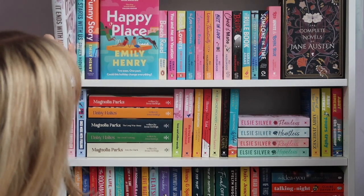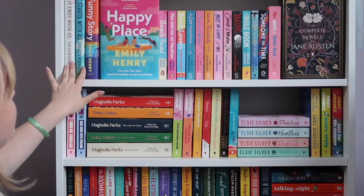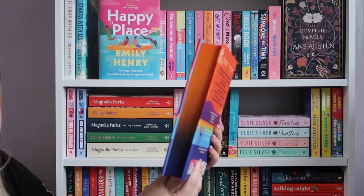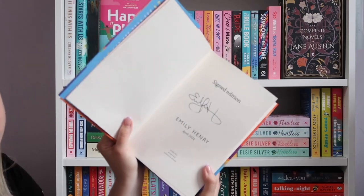Then we've got It Starts With Us there too. I didn't like It Starts With Us as much, but I thought it matched, which was nice, so I have them there together. Then here I have Funny Story. This is the Waterstones edition with the ombre edge, and this one is also signed by Emily Henry, which is fun.